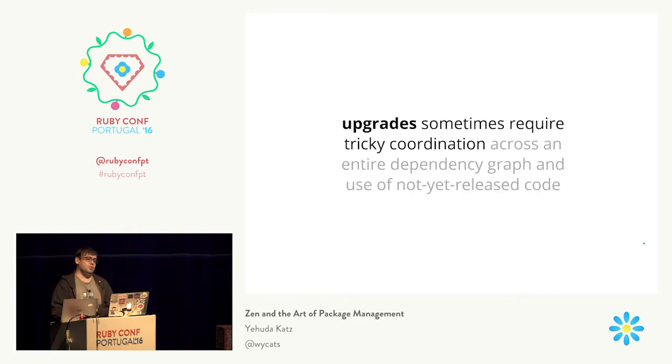Sometimes upgrades actually require a lot of coordination. Servo has a pretty extreme version of this because of how much of their dependency graph they manage on their own. So when they have the equivalent of a Rails upgrade, you might say, oh, I'll just wait for RSpec to update. They actually can't do that. They have to upgrade RSpec and literally everything else too. So sometimes doing that process requires some coordination that in the middle of it doesn't have as strong of a sense of the versioning story as the usual story. And in particular, all these things are about using code that has not been released yet, really.